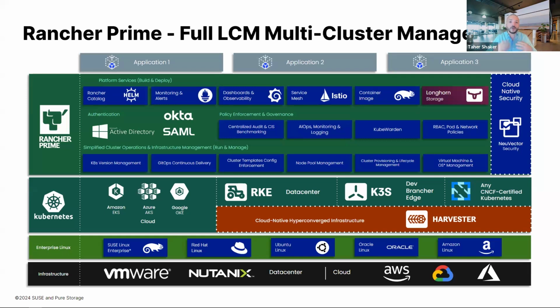So we're going to have multiple clusters, either on-prem or in the cloud. And these multiple clusters could be 5-10 clusters of RKE, 5-10 clusters of K3S, 5-10 clusters of any other CNCF certified Kubernetes. And then Rancher would be able to manage all of these clusters and provide you full lifecycle management for your environment. So how can Rancher as a Kubernetes management solution help me?